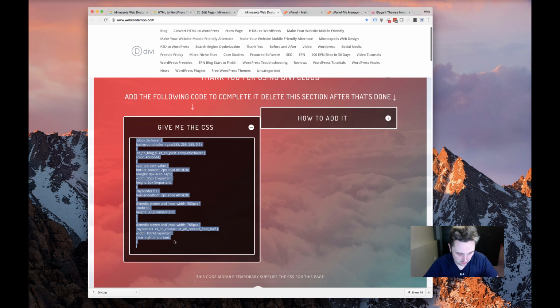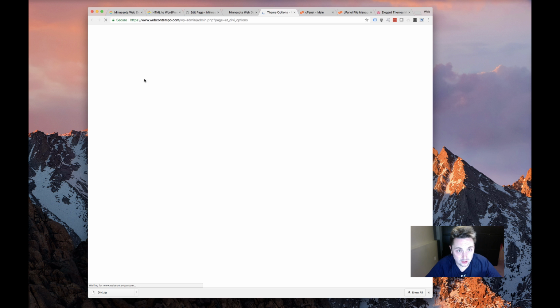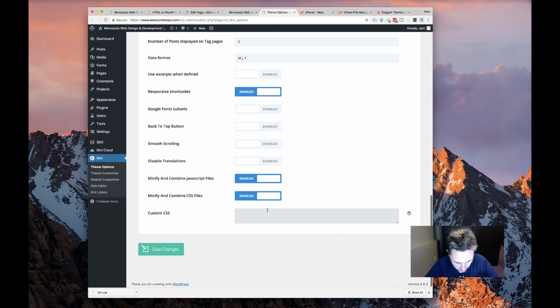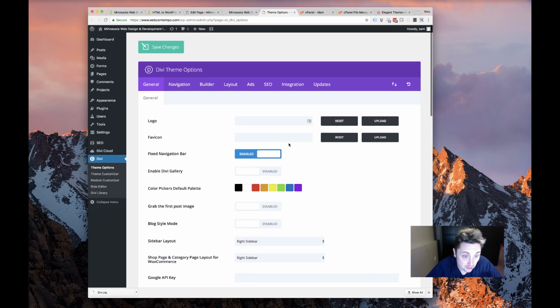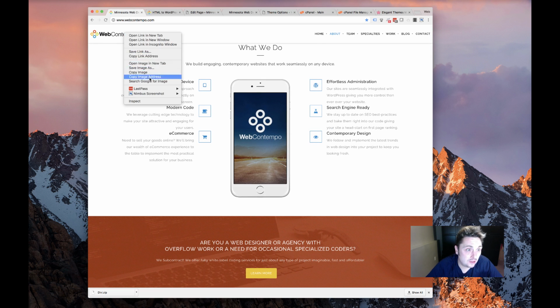Let's see. Okay, grab the CSS. Let's see. Sometimes I throw this in the theme options, and sometimes I do it right in the page. I think this time I'm going to do it in the theme options, because we might want to have some of this stuff on more than one page. Hopefully we're making the right choice. Let's also, as long as we're here, let's open this in a new.